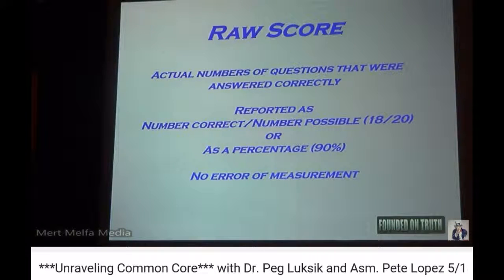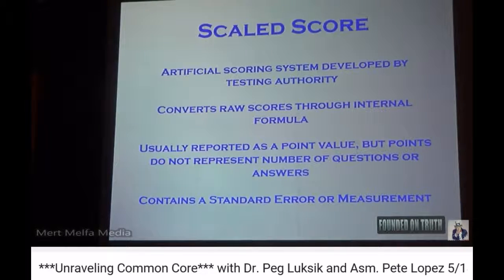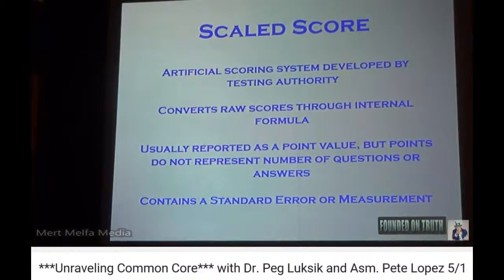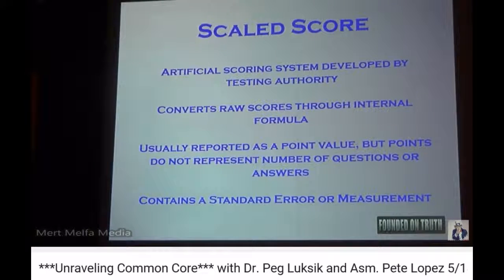The tests that our kids take don't give you raw scores. They give what's called a scaled score, which means that the testing authority takes the raw score and then uses some formula to convert that raw score into a scaled score, which is kind of a number that doesn't mean anything by itself. It's just a number. So if you don't know what the formula was, and you don't know what the error of measurement in that is, because when I convert one number to another, if it's not a straight conversion, there's an error of measurement in how that moves over. So if you don't know what those are, you don't really know what the scaled scores mean.